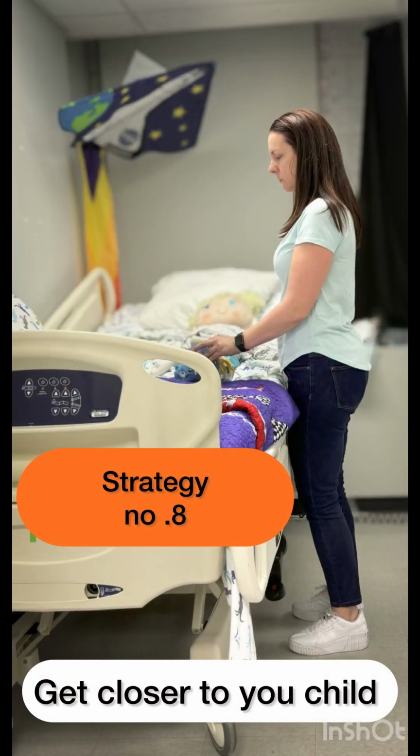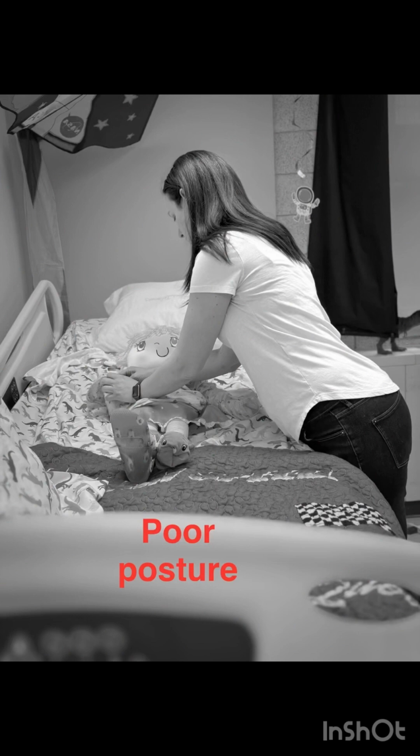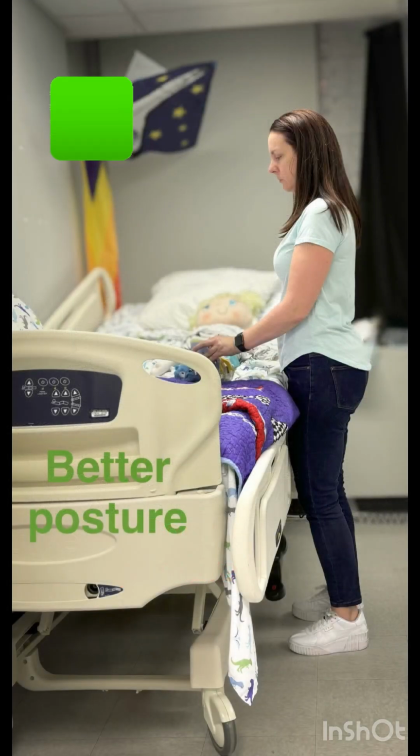Strategy number 8, get closer to your child. It is important that you get as close as possible to your child when providing care. By moving close to him, you avoid having to bend over and to work at arm's length. When providing bedside care, this may mean moving your child closer to you at the edge of the bed. If your child is lying in the middle of the bed, it is likely that you will have to keep your arms away from your body when dressing him, for example. This is a difficult posture for your shoulders.